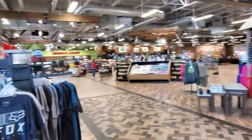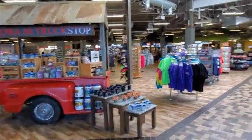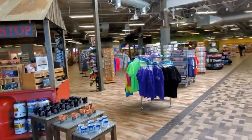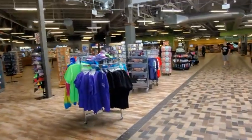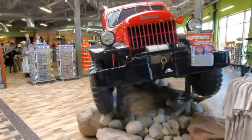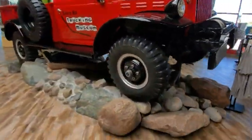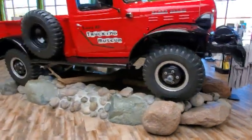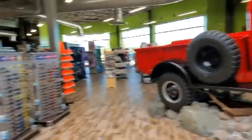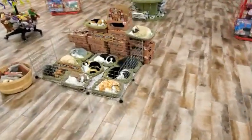Alright, so on this side they have like a little convenience store. They have every fast food you could probably think of. I don't see McDonald's. And then they have a Pizza Hut, a Taco Bell, a Wendy's, Dairy Queen. Across the street there is a trucking museum. I don't know if I'm going to have time to hit that one today. So I might have to save that for a future video. Do that one as maybe a standalone video. Oh, look at the little sleeping puppies.